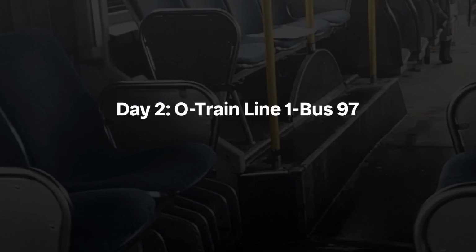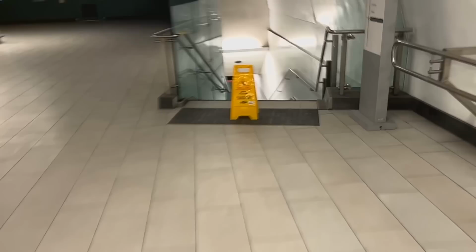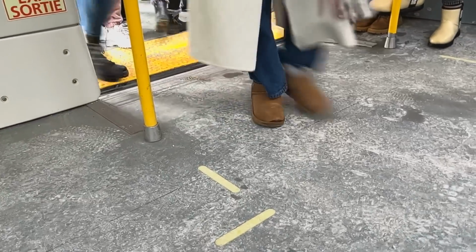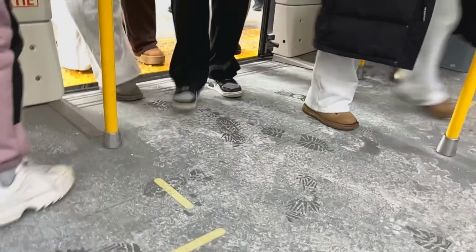For day 2 of our test, we're going to see how the new train stacks up to the old bus. Let's get started. Escalator maintenance had us rushing out the gate. Just in the nick of time, we got to the platform as the eastbound train to Blair is arriving. Today we're heading east to Hurdman to connect to the 97. So we took on quite a few passengers at the University of Ottawa. It's something to keep in mind if you've got a lot of bags you're lugging around.